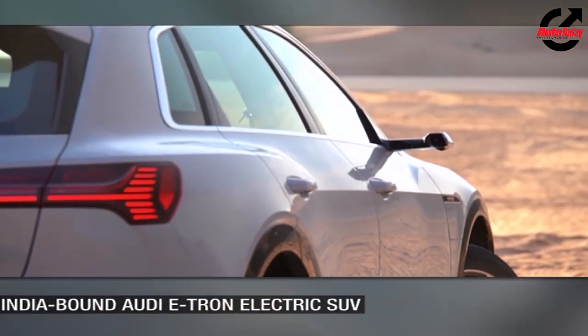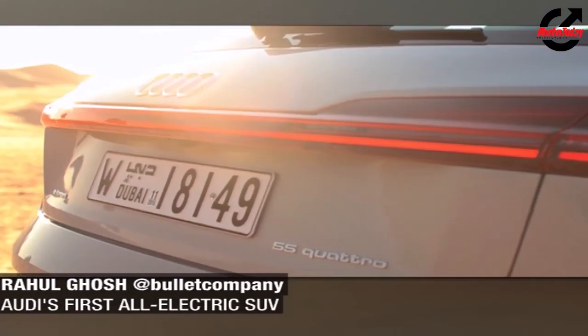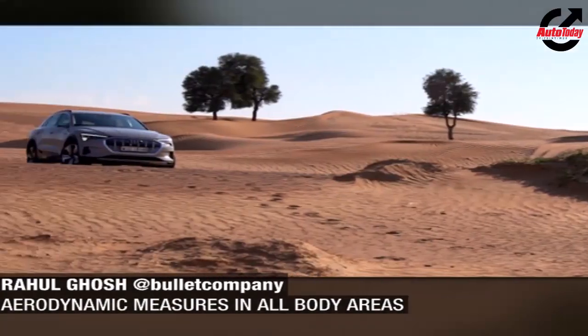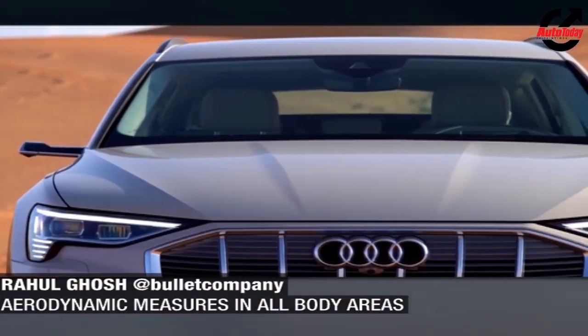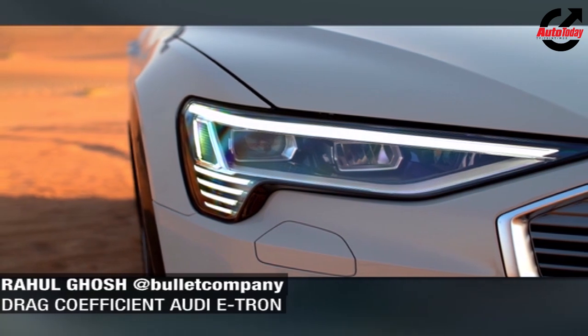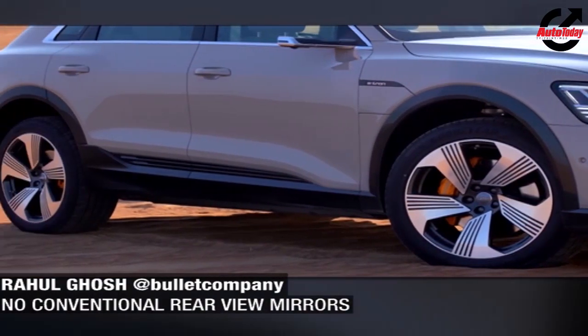So what makes this car different? Well, that's the fun factor. There's nothing different on the E-Tron as compared to other EVs which we have seen. It's not very flashy. It's not like a Back to the Future scene where you have sci-fi things around the car. But all those sci-fi things are plugged inside the car.